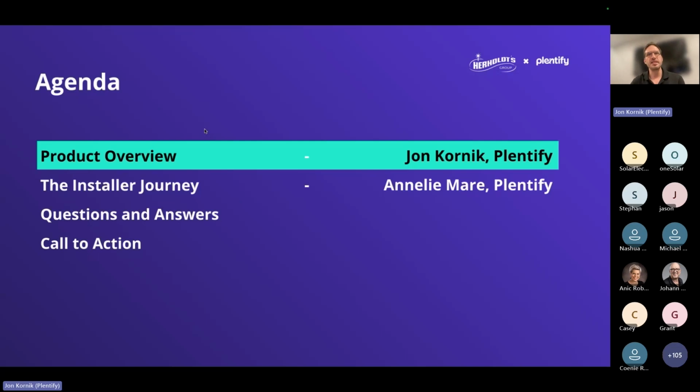Before I dive into the details of the product overview, maybe just a quick introduction as to who I am. I'm John Cornick. I'm the CEO and one of the co-founders of Plentify. I also lead our product team, which is one of the reasons why I'm here doing this today. We're really excited to tell you about what we've built.